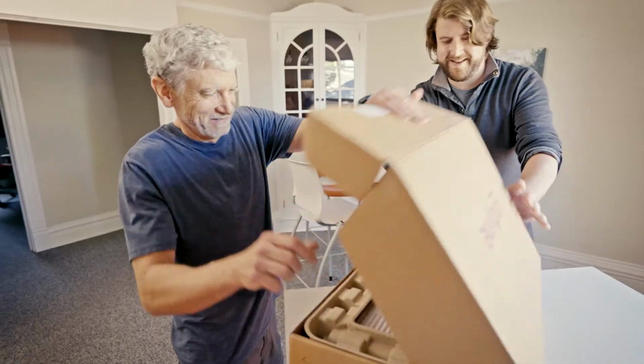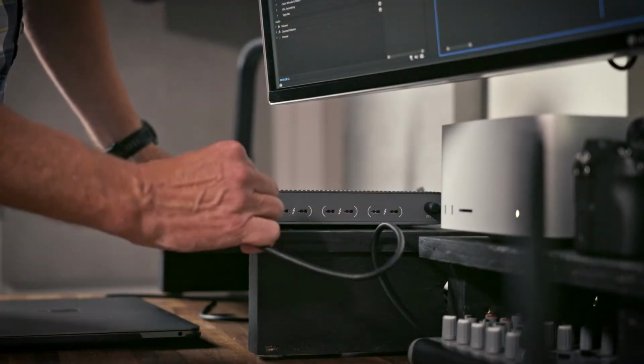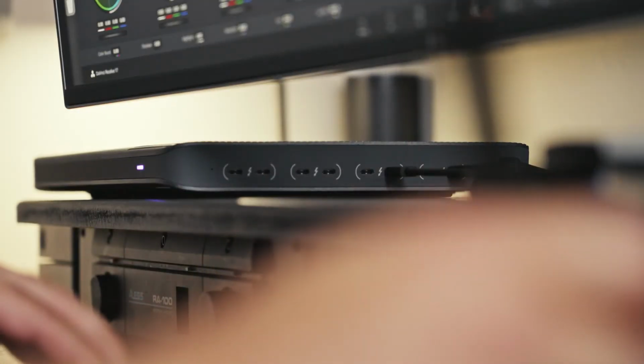The ProData comes with the drive itself, a stand, power supply, 2 Thunderbolt cables. Plugged it in, I downloaded the software, and before I knew it, I was moving all my projects from my old hard drives onto the ProData, and I was ready to work. Now I can pretty much just drag that raw footage straight into the timeline, and the ProData will keep up.